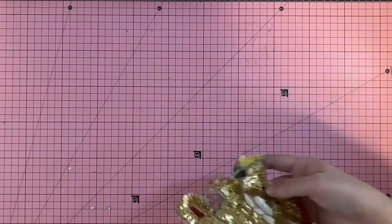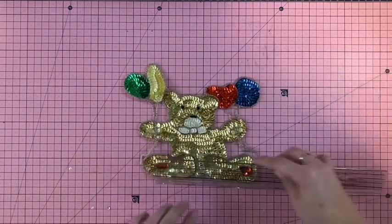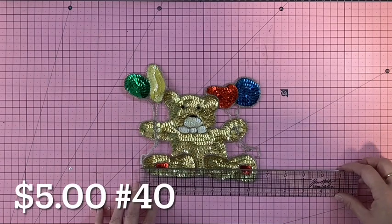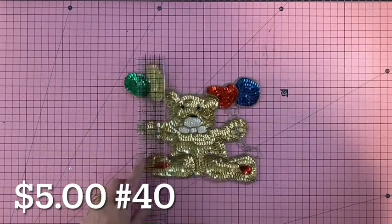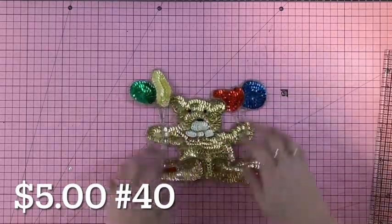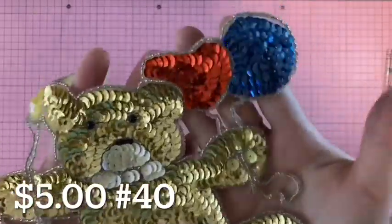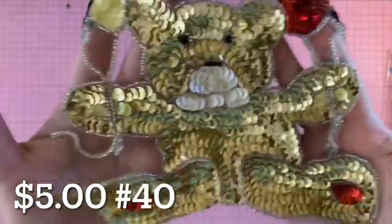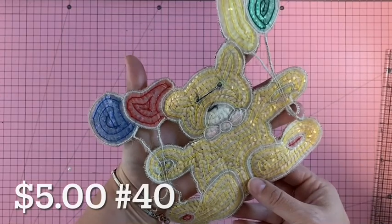And then this one is so fun. This is a little, well, he's not very little, this bear. The bear itself is about 6.5 inches, plus the balloons, and 6.5 inches. So he's got his balloons. He's made out of sequins and seed beads. The balloons are even outlined in seed beads. Very fun. And that is the back of it.